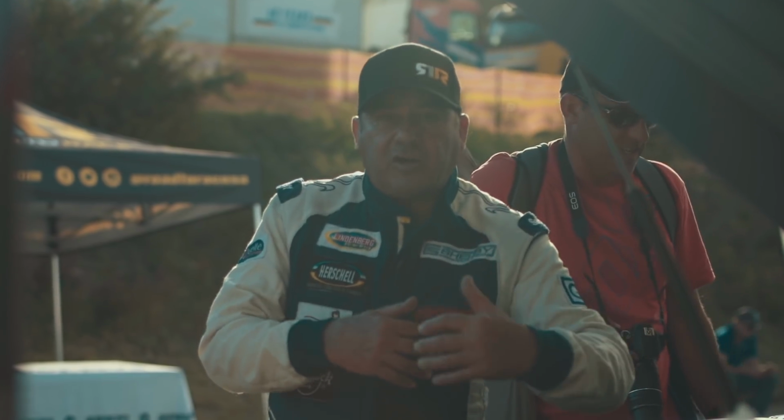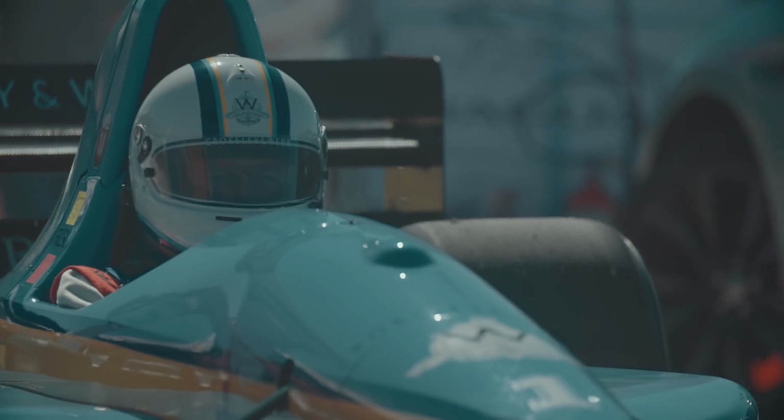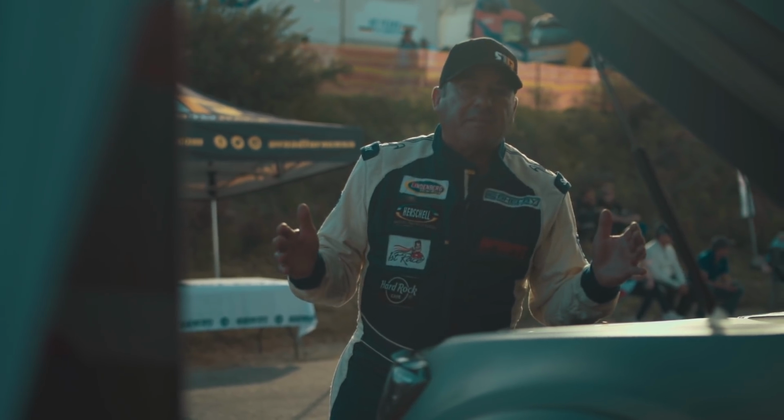The aim is to try and go faster, faster, faster all the time. But it is a dangerous but also exciting event. It's fast and unsighted, and you arrive at the corner so quickly. Everything happens in less than a minute, but you can't afford to make a mistake.